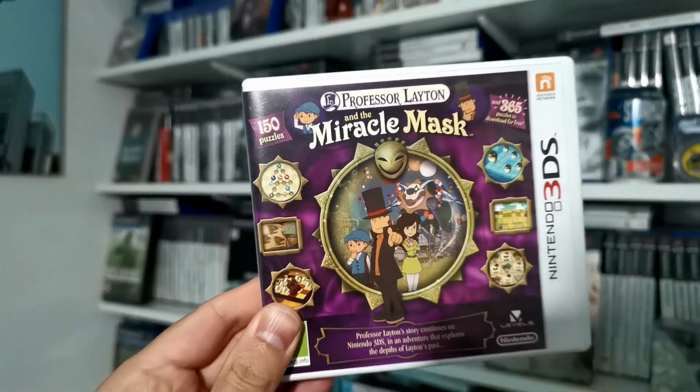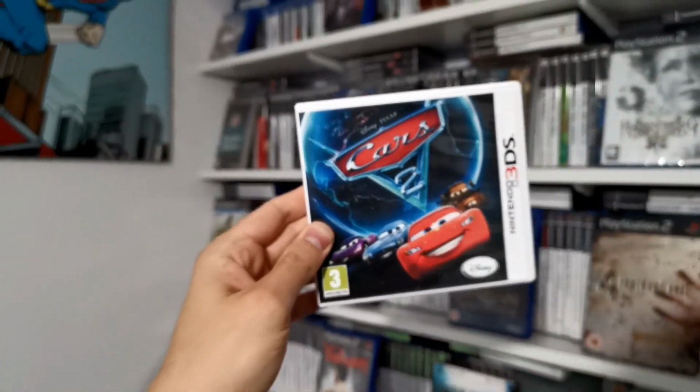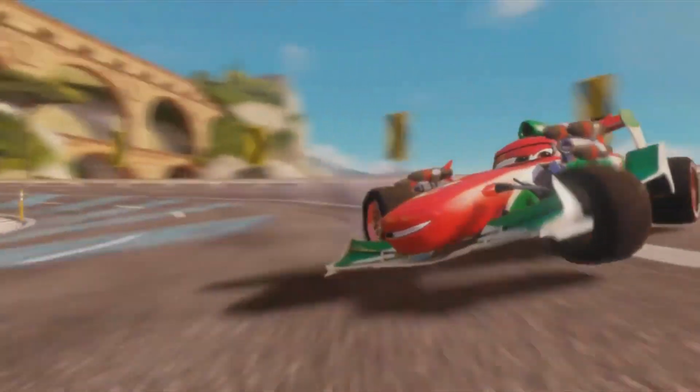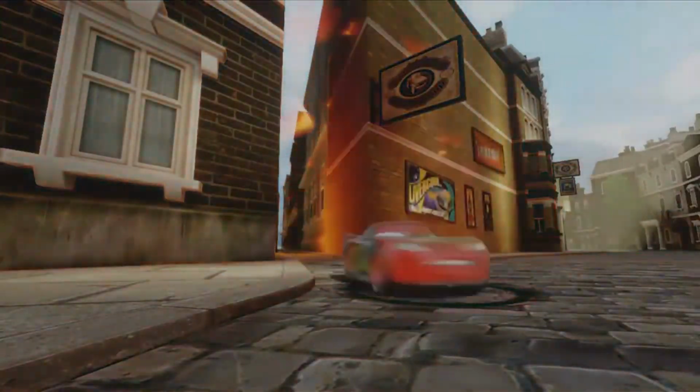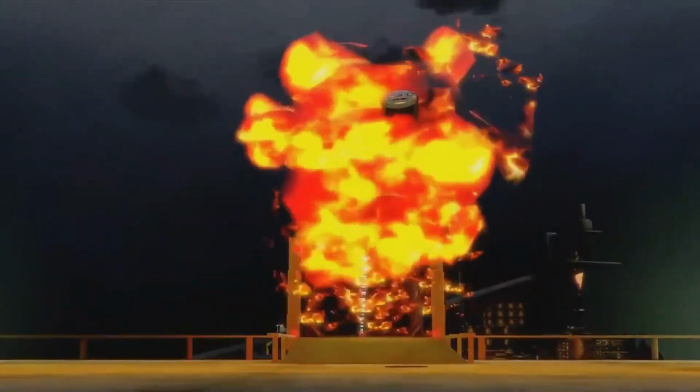Next up, we were saying about Professor Layton and Ace Attorney, and I absolutely love the Professor Layton games, and this is another fantastic game on the 3DS, Professor Layton and the Miracle Mask. Now this one's a guilty pleasure for me. I love Disney games and I absolutely love Cars, and I love Cars Disney games. So I've got Cars 2 on the 3DS. Now I remember playing this first on the PC and really enjoyed it. It's such a fun game, and that's what Disney games are. They're fun games. I absolutely love racing games as well, and this blends just so many of my favorite franchises and types of games all into one. A great guilty pleasure game.